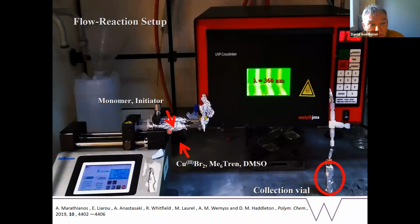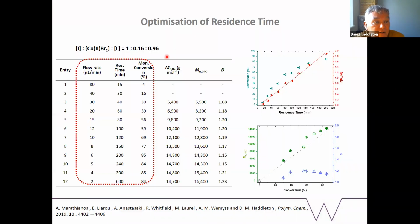So we're just using syringe pumps to have different ratios of our reagents, and we've got HPLC couplings in there, and we're using this box, which is a bit like a microwave box, but it's been designed to crosslink, so it's about £1,000, and our tube's inside the box, and then it comes out, and then we collect our samples here. And so what Arkadios did was show that you can change the residence time, which means a different flow rate. The residence time is anything from 15 minutes to a few hours.